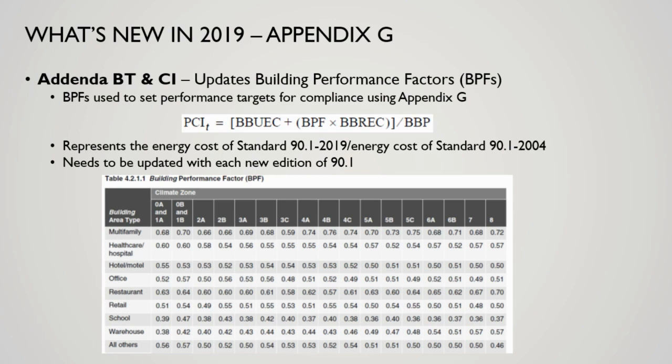And those building performance factors basically represent the ratio of the energy cost of a building compliant with Standard 90.1 to the energy cost of a building compliant with the stable baseline, the Standard 90.1 2004 baseline. So obviously, as the standard gets more stringent with each year, those building performance factors get updated as the baseline stringency stays the same. So that's a table that needs to be updated with every new version of the standard.